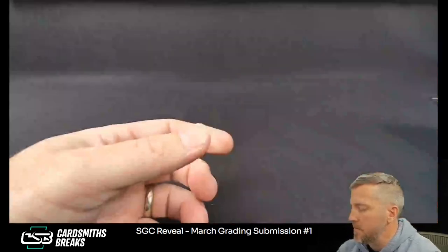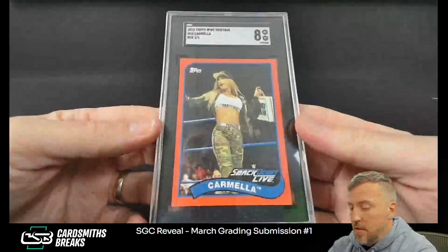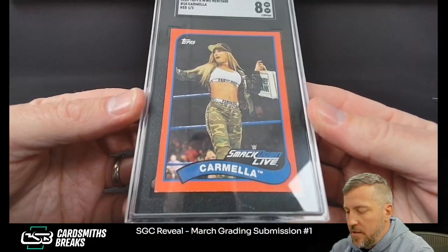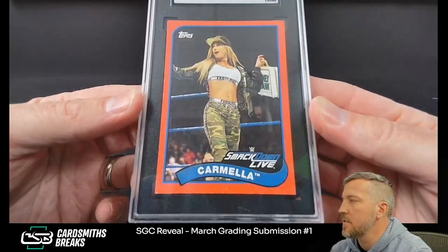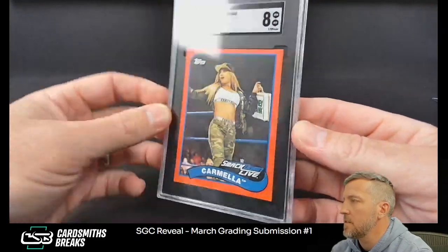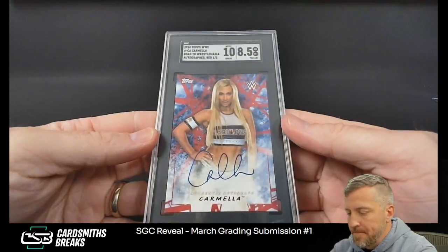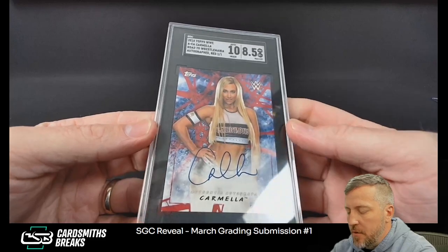I miss old Mella. Old days Mella. I love this card. I don't care that it got an 8. One of my favorite Mela cards. The Heritage. I love 18 Heritage. It's just fun. The 89 design or whatever. Road to WrestleMania autograph 1 of 1.